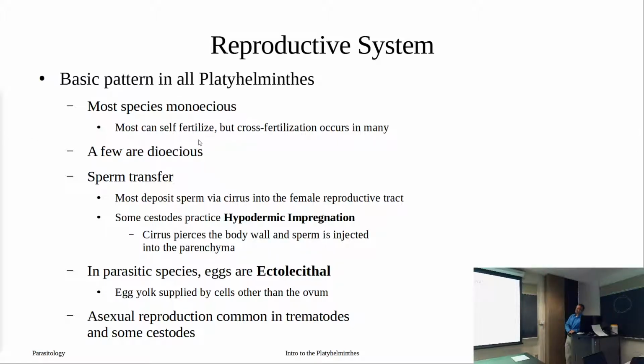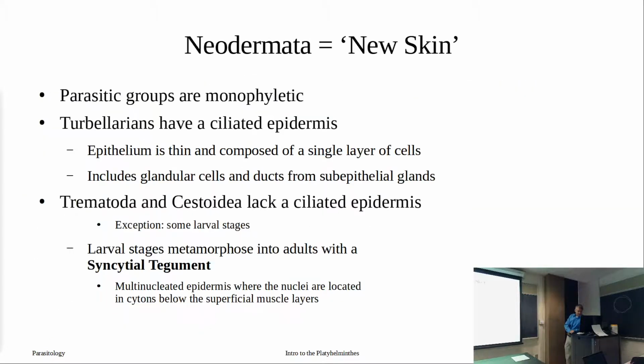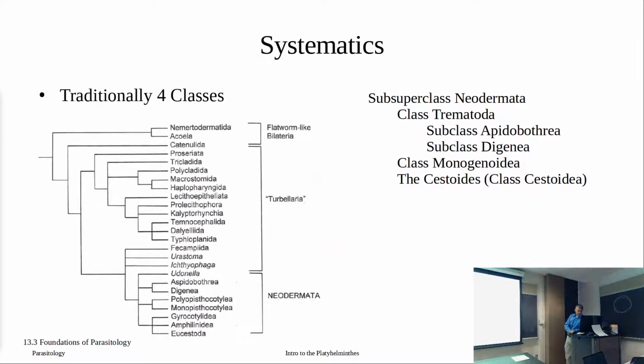Ready? All right. So traditional. We'll get to the terminology of the reproductive systems, the different parts, when we get to it. I don't know when we get to it. I thought I had it. Fast forward. No, I guess not now. We'll get to it. We'll see. Maybe in the intro to Trematoda is when I do that.